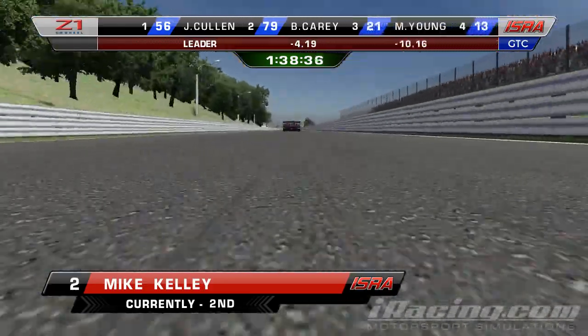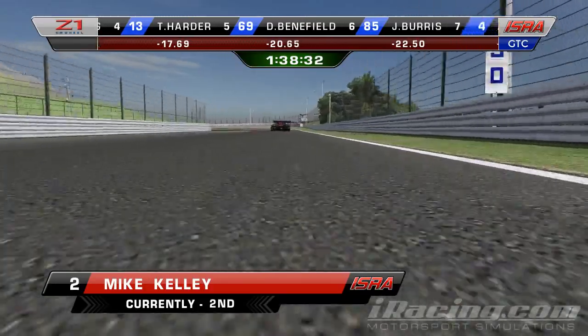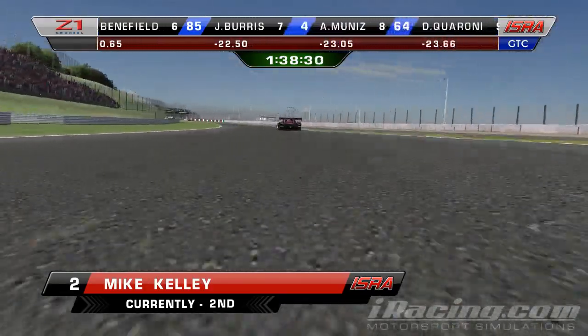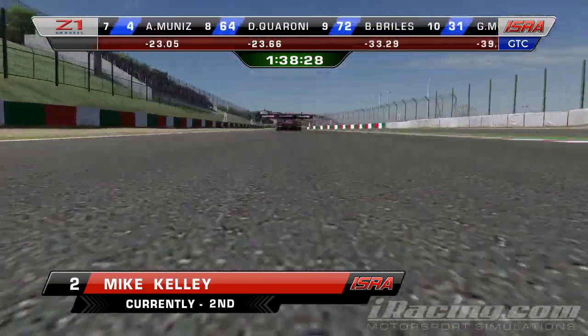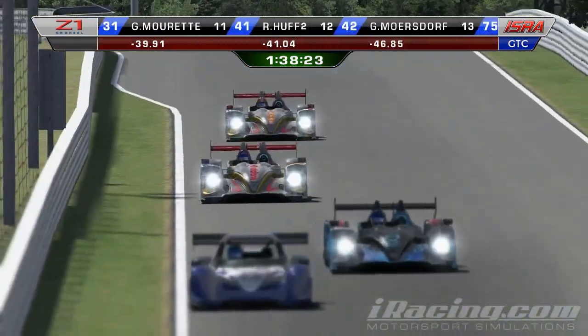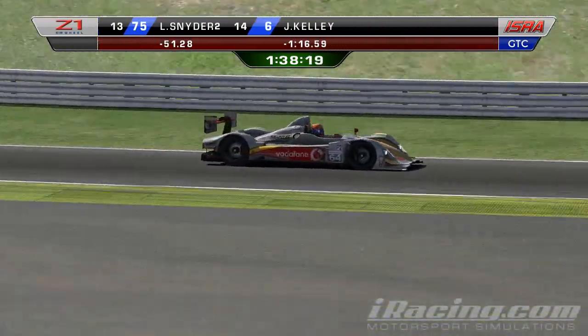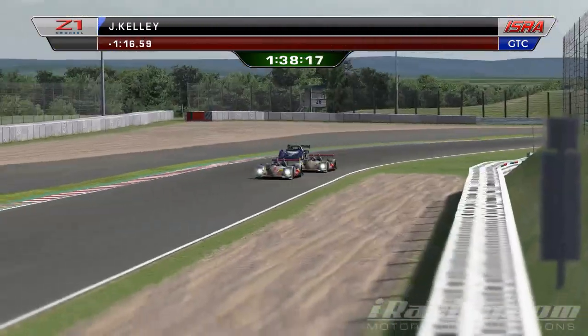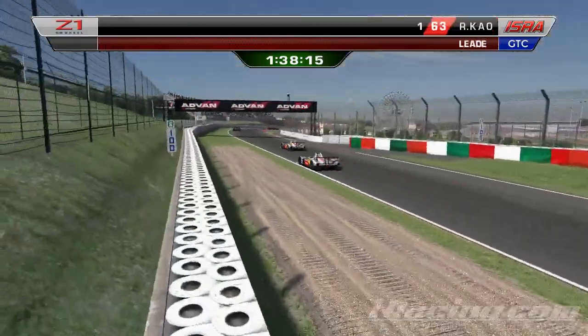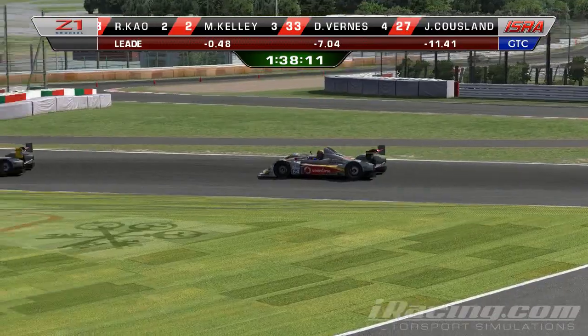But now, because of Daniel Verness's problem and John Cruz a little bit behind, it looks like Mike Kelly is now up with Russell Cow, and this is a battle for the lead in the Radicals. And now we jump back to the now 3-way battle. You can see John Kuzin right there going through 130R, and he's getting absolutely mauled by the HPDs, as they don't have to lift whatsoever.